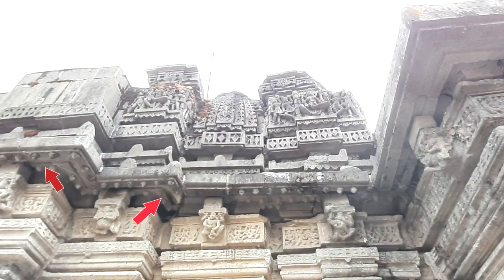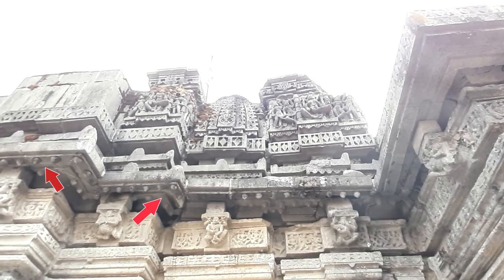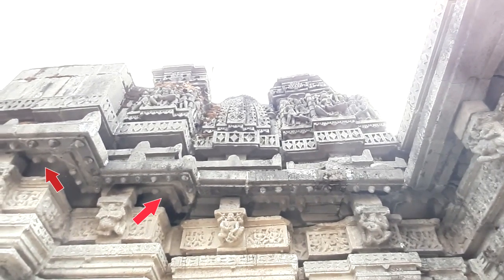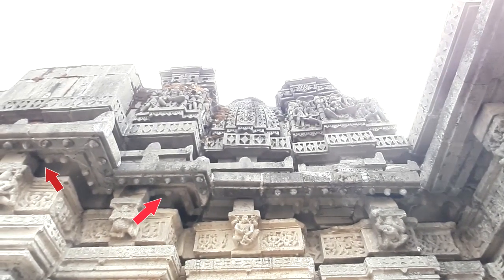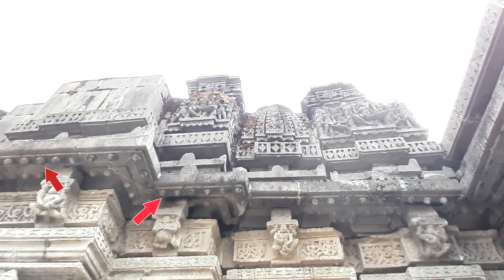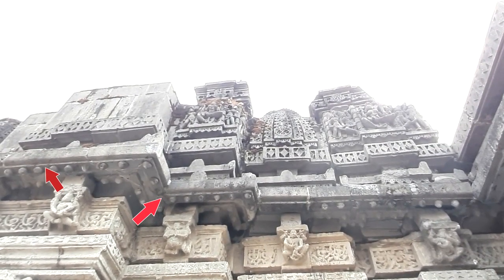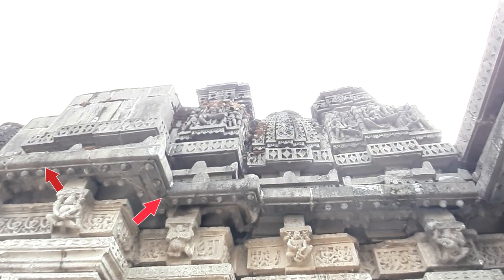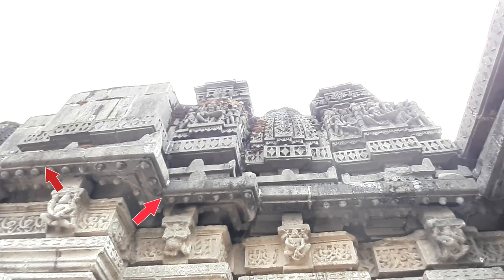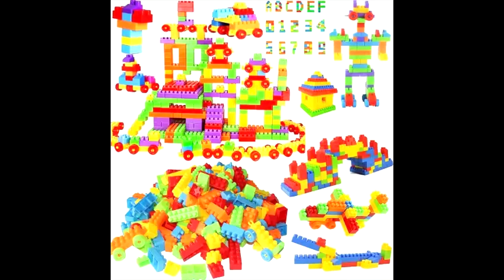So friends, likewise I mentioned earlier that this temple was built by keeping stones over each other and interlocking them. So here I found that interlocking mechanism. If you see at the arrows, you will find the protruding beads under the top stone of the temple, and they are the interlocking mechanism. So it's like building block toys.